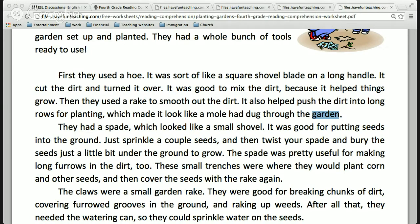Okay, very good. Let's go to the word through. Through the garden instead of throch. Through the garden. Okay, very nice. Next up we have the word helped. End with a T sound here. This ED will be a T sound. Helped. Okay, very good. Next up is turned.